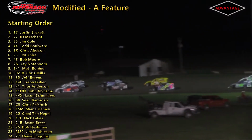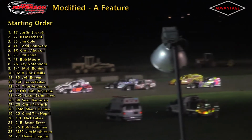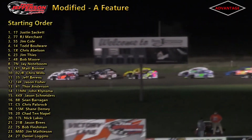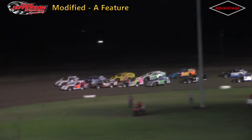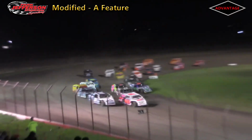The 44X is Speed Schneiders, the 10N is John Kleinsma, Sean Berrigan in the 88, Chris Paulsrock in the 5, Shane DeMay the 5N. The 20 of Chad Tenapel, the 17L, Nick Lakes. 21 of Jason Breeze, the M80, Jim Matheson. The 27, Daniel Loggins, the 7S of Bob Fleshman. Green flag, 20 laps, here we go.